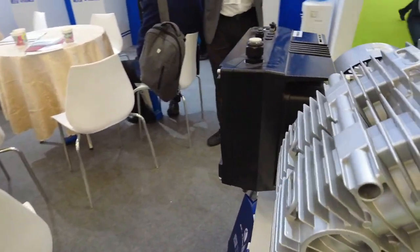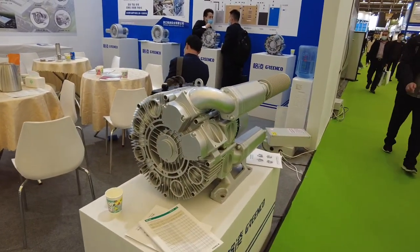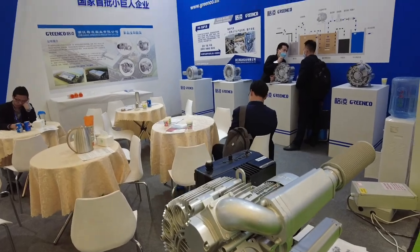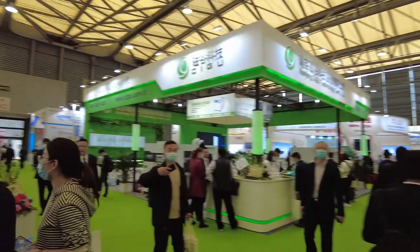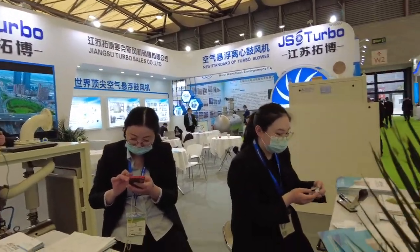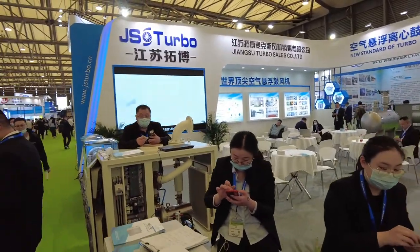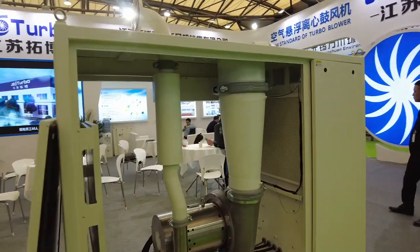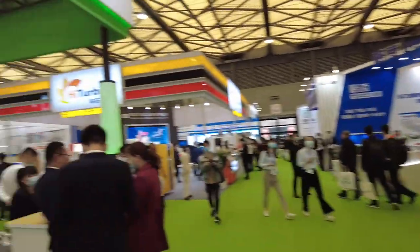And okay, let's get a card. All right, we'll switch it. So this is Greenco. They have distributors already in America, Europe, Australia, for about every country. So that tells you it is a top quality product. Thank you. All right, so we'll keep it moving. Let's see about JS Turbo. Okay, so we have JS Turbo here and some of their equipment. All right, so we'll keep it moving.